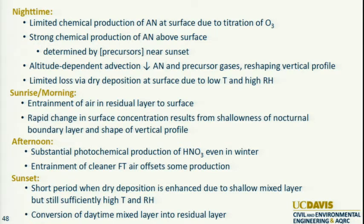But that exact change that you see is going to depend on how thin your boundary layer is, how much vertical or horizontal advection impacted things, and what the difference is between your initial surface concentration and your concentration just above the surface as you entrain that. Then as you go on to the afternoon, you're going to have photochemical production of nitric acid continuing, keeping things up a little bit, and production of ozone, which is important. But then entrainment of free troposphere air also increases during the daytime, so that actually decreases things a little bit. And you do get, I don't have it on here, I apologize, some dry deposition going on during the daytime as well when it's hot.